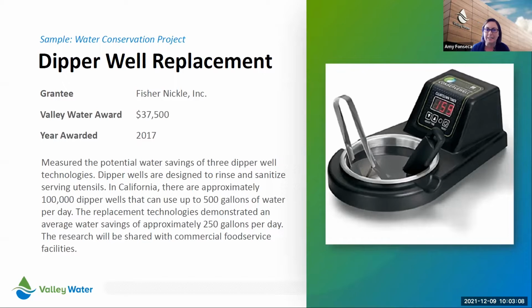And believe it or not, there are 100,000 dipper wells in California, and they use up to 500 gallons of water per day. This replacement technology and report demonstrated an average water savings of approximately 250 gallons per day. This research was shared with commercial food services, and it really shows how creative you can be. Some things you don't even think about, who thinks about ice cream scoopers, but it does have a big impact. So just keep that in mind. Like I said, the sky's the limit here.